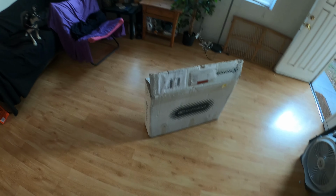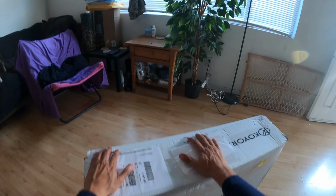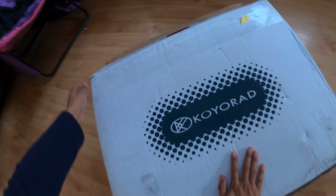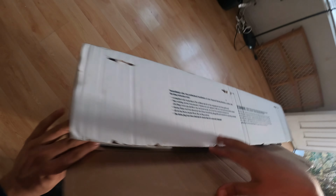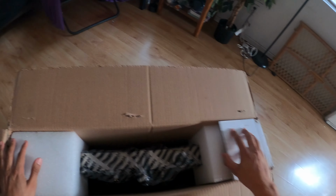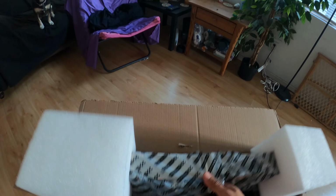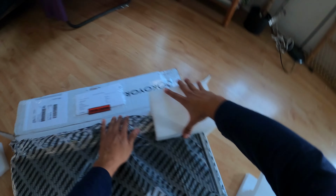All right, so let's get started. I already opened this top part for the most part. Let's see. Okay. Take this out.